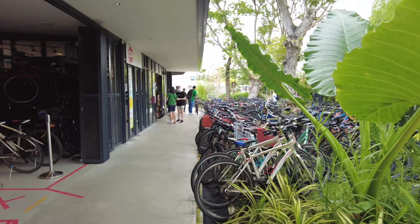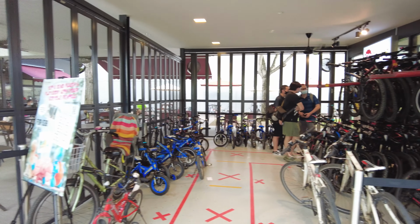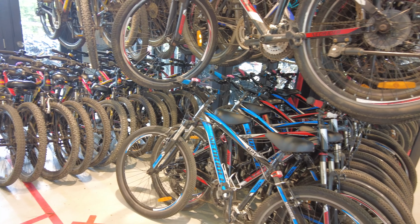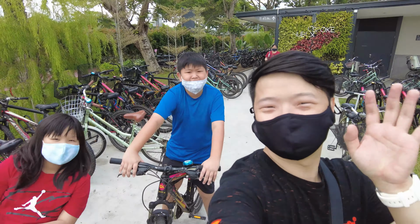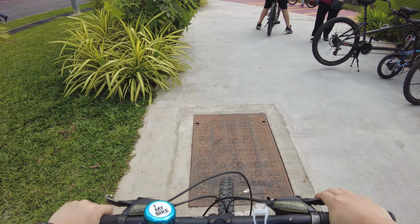Okay, as you can see, there's a lot of different bikes. Okay, this is the larger one, is it? I'm scared I cannot go up, yeah. Okay.